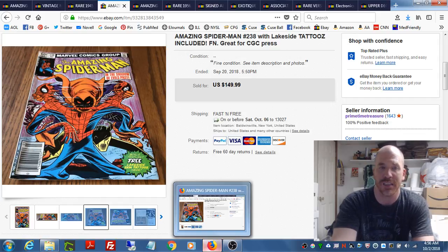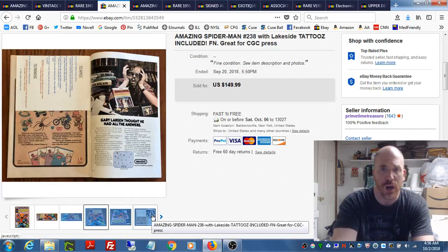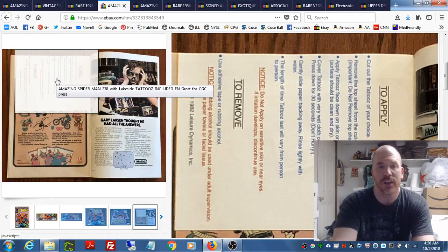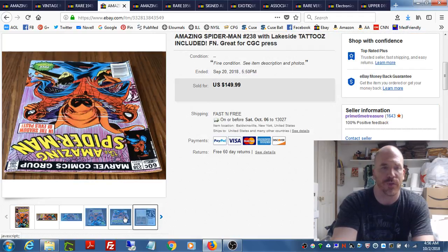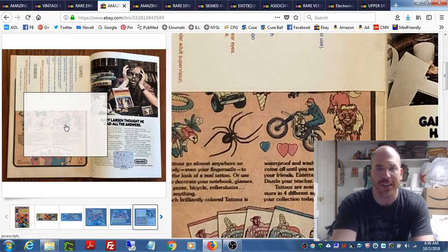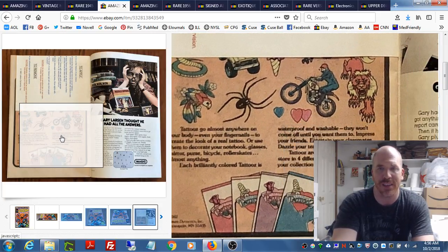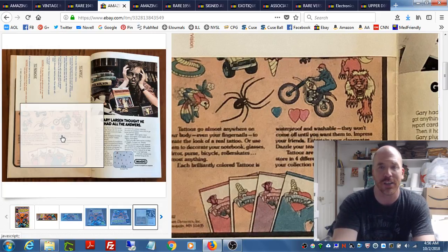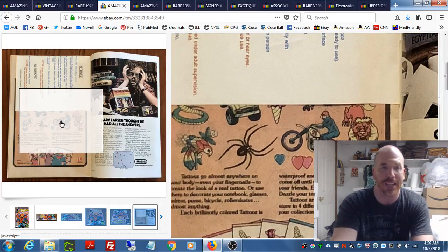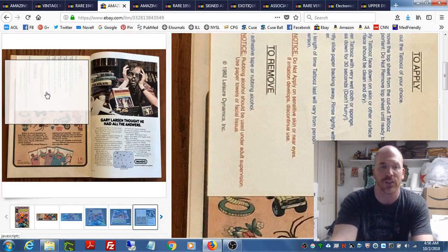It's not going to be an easy thing to find, but if you did come across it, make sure you check at the end to see if those tattoos are in there. That is the key right there. Some people will make the mistake, if they don't know to look for that and it's been pulled out, will think that right here on this back page, that's an advertisement for the tattoos, and some people might actually think that those are the tattoos. Those are not the tattoos. That's what they look like, but the actual tattoos are inside the insert here.